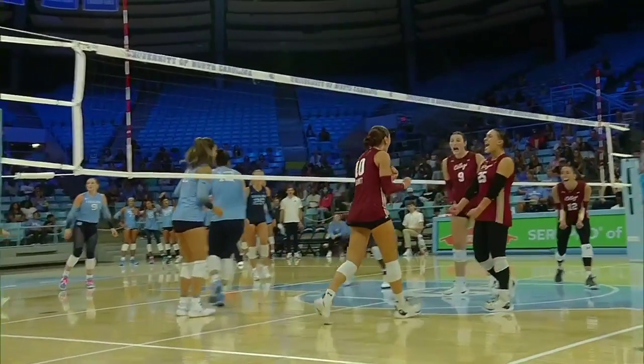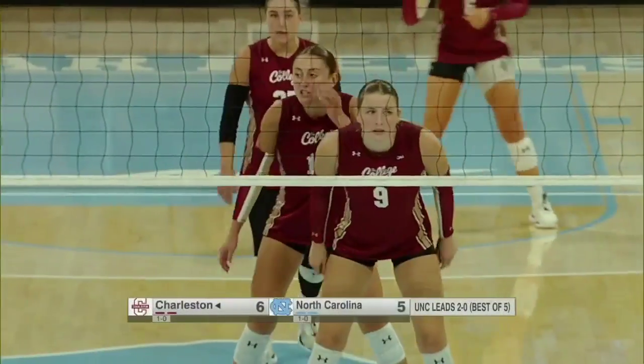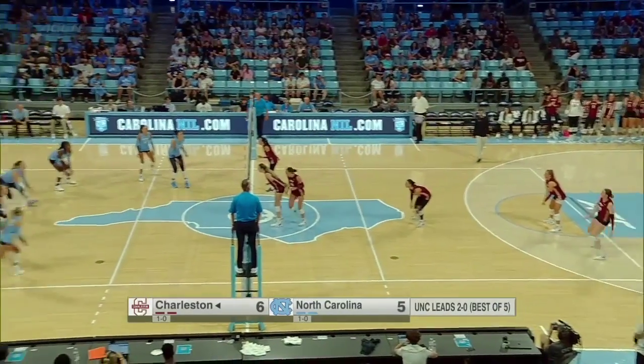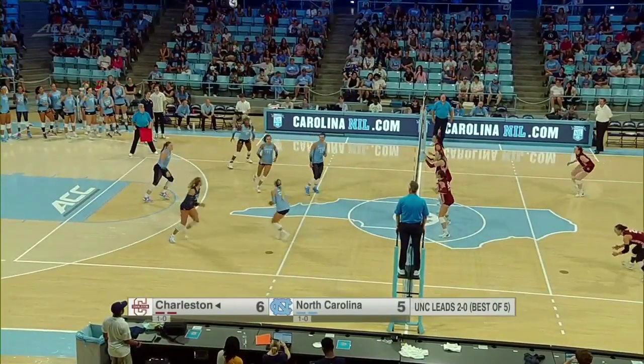I think Carolina needs to be aware that now they're back into that fight. We need to stay in our rhythm. We need to keep having service pressure and do what we did well the first 2 sets.